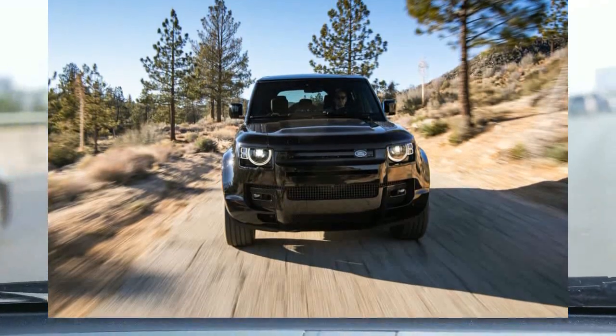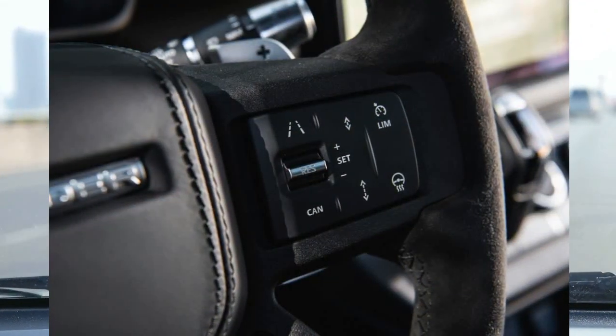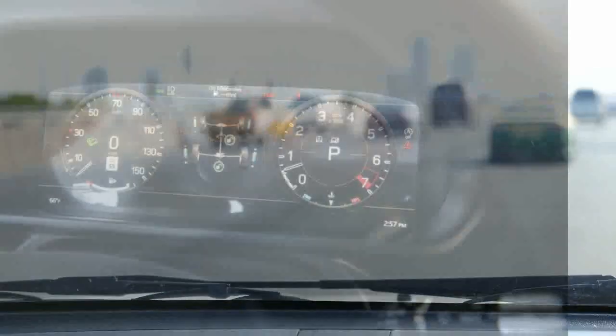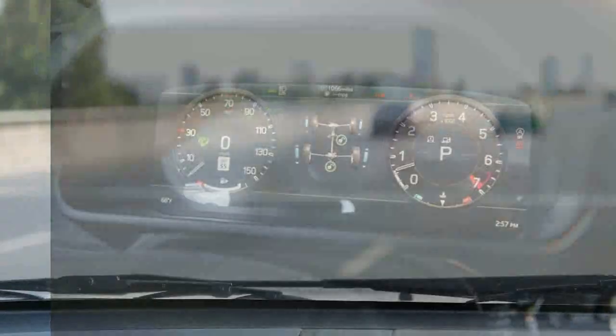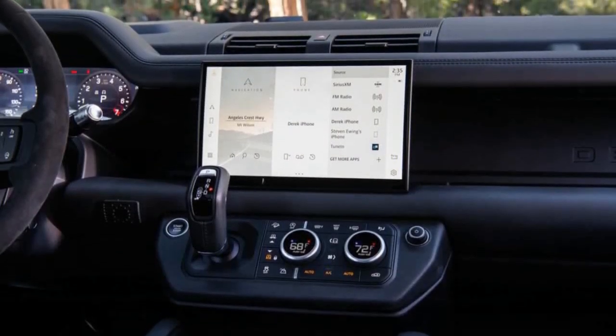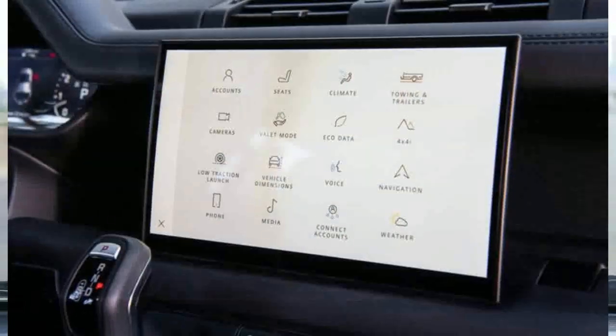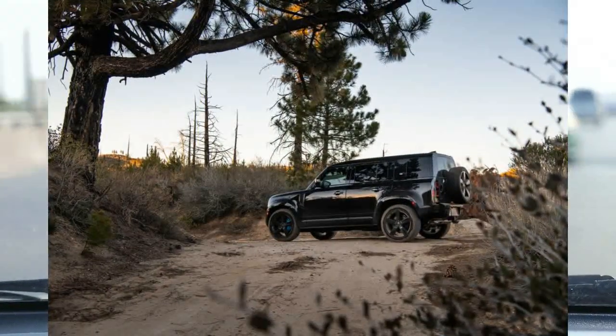Unlike its predecessor, the Defender has a unibody construction versus a body-on-frame setup, and it replaces the old solid axles with a fully independent suspension. The base suspension utilizes coil springs, but it can be upgraded with air springs that enable adjustable ride height. The Defender has 11.5 inches of ground clearance and the ability to ford through 35 inches of water, which exceeds both the Jeep Wrangler's maximum clearance and its wading ability.